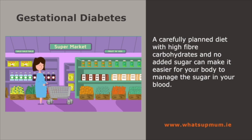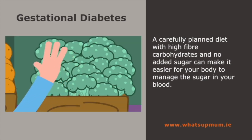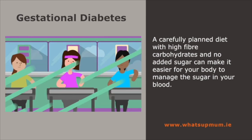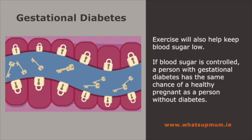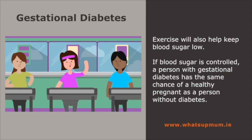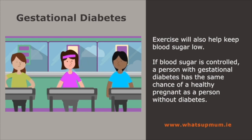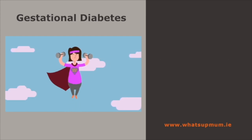However, a carefully planned diet with high-fibre carbohydrates and no added sugar can make it easier for your body to manage the sugar in your blood. Exercise will also help keep blood sugar low, as it improves insulin's ability to unlock the cells and uses up sugar for energy. If blood sugar is controlled, your chances of a healthy pregnancy are the same as a non-diabetic mum. This makes diet and exercise powerful tools for a healthy pregnancy.